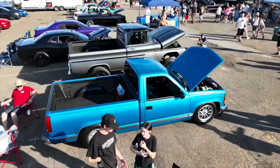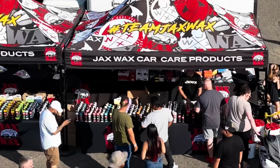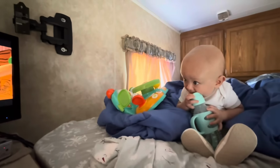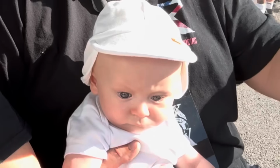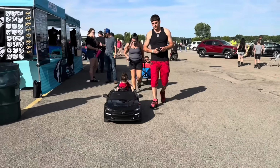No matter what kind of an automotive enthusiast you are, or what you're into, there was something there for everyone. After we shuttled all our cars down to the track, Vicky and I hung out in the trailer with Wyatt for a little bit while the kids got the cars ready to race. After about an hour, he wasn't content to hang out in the trailer and watch television. He wanted to go out, ride the golf cart, and see all the cars.